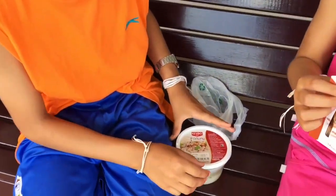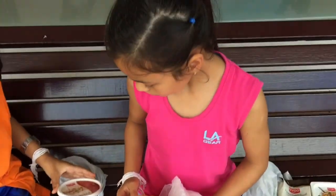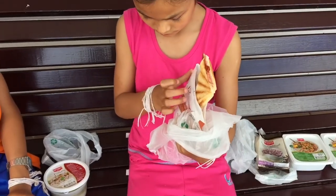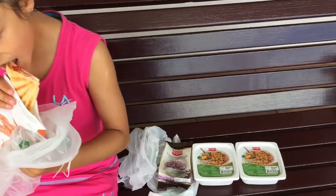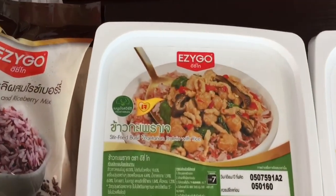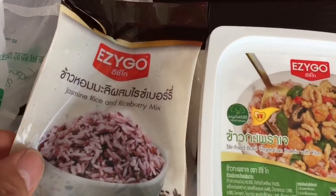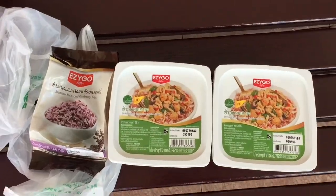Bye bye. We're on our first toilet and food stop, and I'll show you what we've all got. So what have you got there then, Tim? Well, I have got pork and boiled rice. Oh, that looks nice. What have you got there then, Thief? I got toasted cheese sandwich. That looks nice. And this is what I've got. I've got two of these stir fried basil, vegetarian, and I've got an extra rice because I'm starving. These ones are really nice. I've had them before.